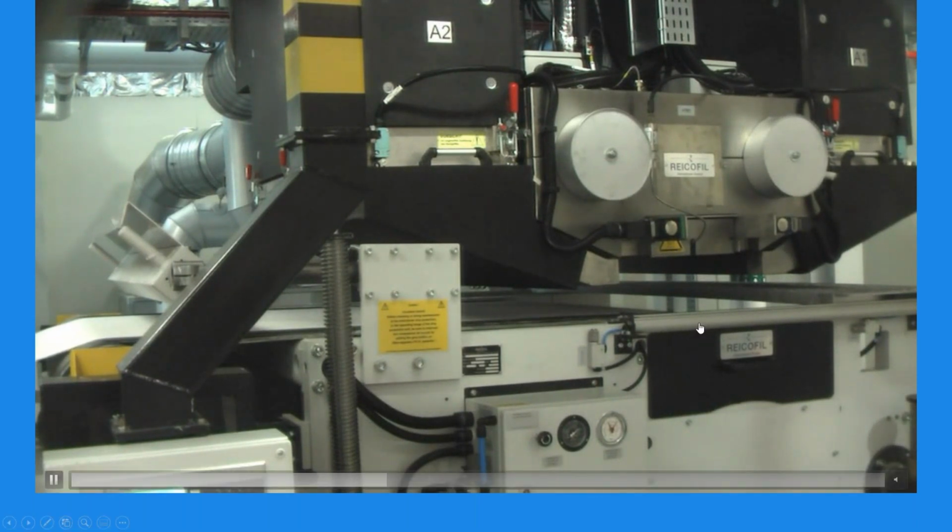See, and this doesn't need any bonding. This material comes out so hot that it's kind of pressed together already. We have cold air coming in here, a little bit of cold air to help it not be too hot. You can see the fibers building up. Here we are coming out of the spinneret again.